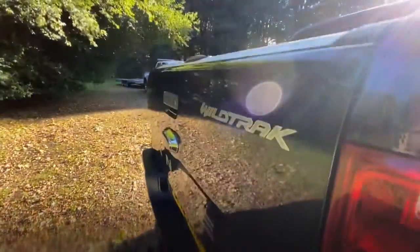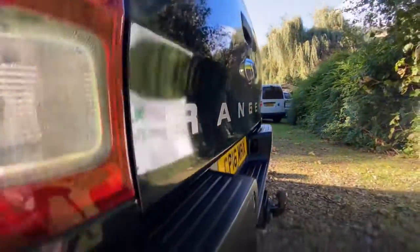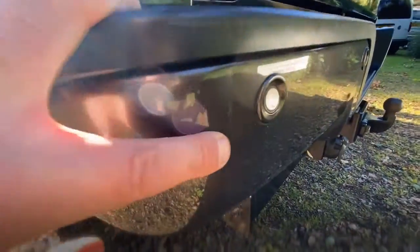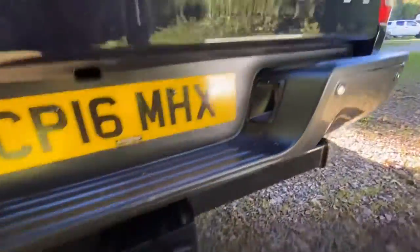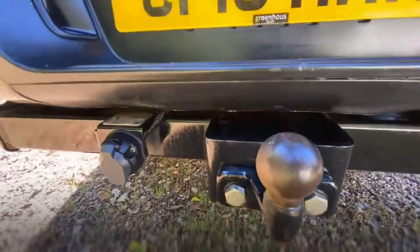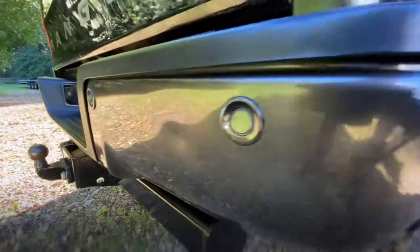Tailgate is in nice clean condition. Rear bumper, there's a tiny little dent there. See that? Can't really see it from here, to be honest with you, but you can only see it when it's clear. So it's got parking sensors, tow bar, and of course a camera, which is there. Tow bar is the latest style electrics. Tow bar looks like it's been used, to be honest with you. Another little dent on the bumper there, but it's tiny.